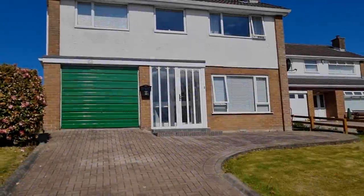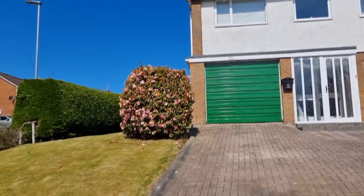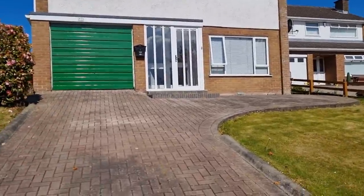Look, we do get sunshine in the UK. There's my house. Let's go and have a look around it. So here we are. This is the front garden. It's like the corner property. Front door, you know, usual thing.